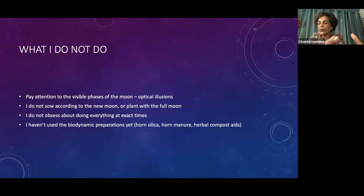So hopefully, as I become a better moon gardener, I will venture into using horn silica and horn manure. These are things that you have to prepare according to the moon and bury in the ground and wait for a season and then pull out and use in very small amounts. So I haven't done that yet. But I think my garden does need a little boost sometimes. And I'm looking at some of these preparations and studying them. And I can't tell you yet about them because I haven't used them.